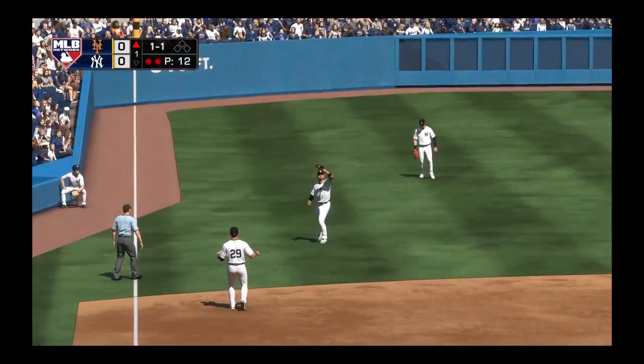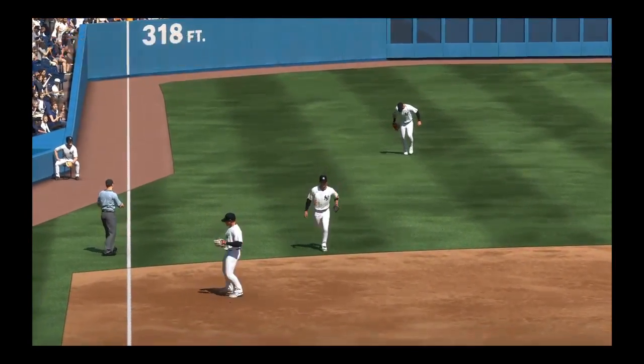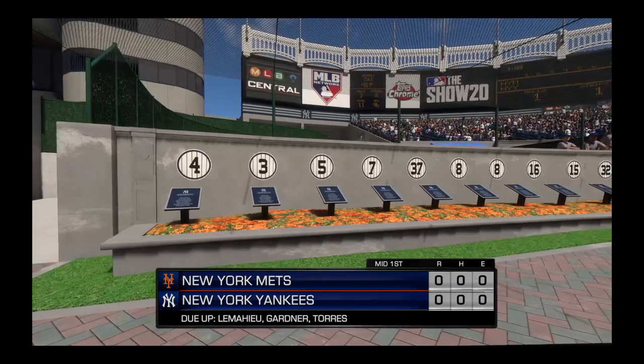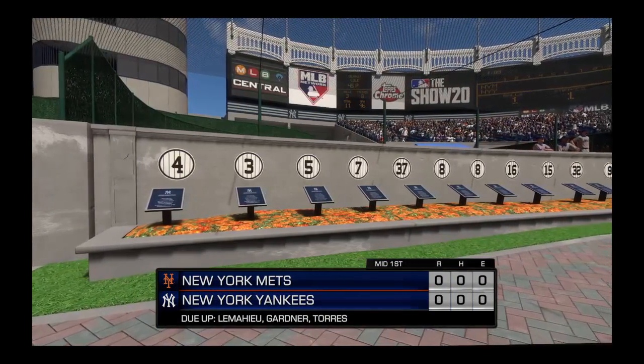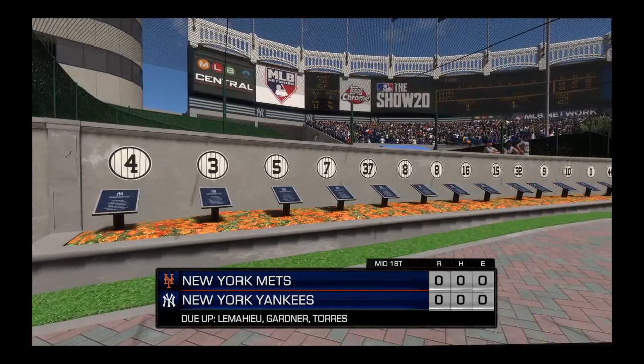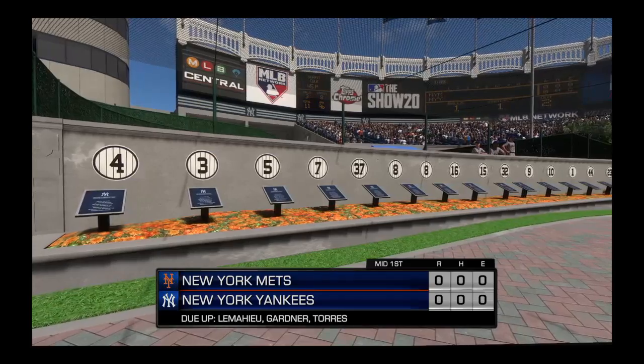Mike Fillmore's the... And the shortstop is under it to make the play, retiring the side. So a rather pedestrian start to the top half of the first. Nothing in the Mets half of the first. The Yankees' first set of swings coming up. Crosstown action on MLB Network.